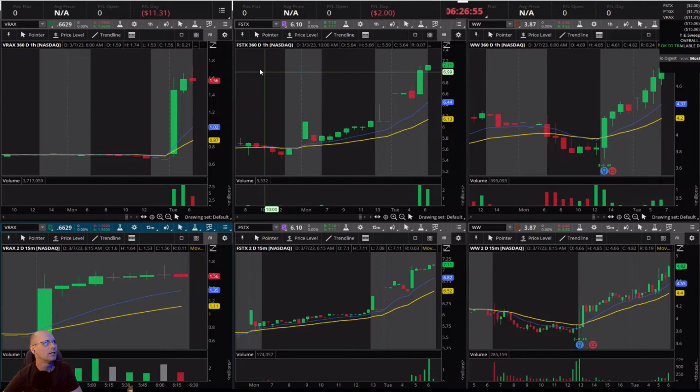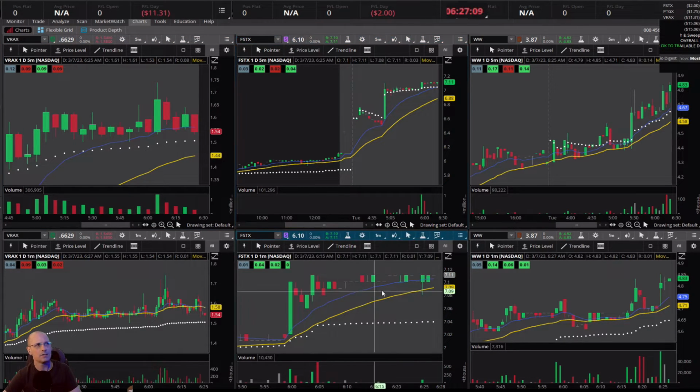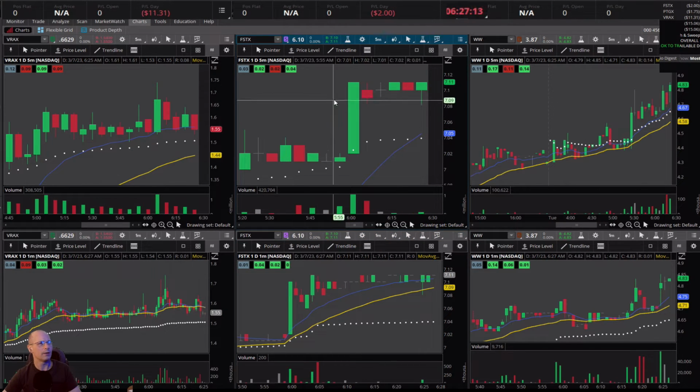So anyways, the other two stocks that I pulled off of the scan this morning are FSTX and WW. And yeah, so no volume on FSTX. So we got to see some volume come in there. Sideways action again. What can we say here? We had a breakout here in the 5 minute. We're looking for a higher low. Anything above $7 basically is a higher low on that 5 minute time frame.